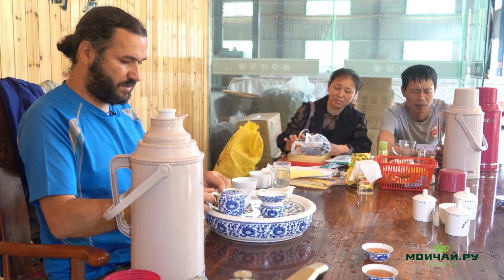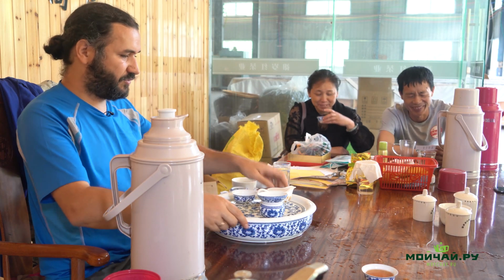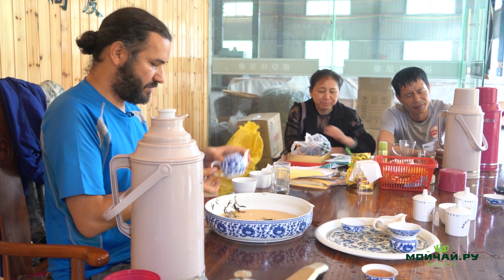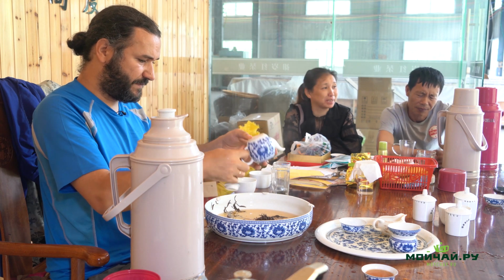We'll taste another tea. It's called Ye Sheng Hong, or wild red tea. Actually, it's not wild. It's made from big leaves like oolong leaves.